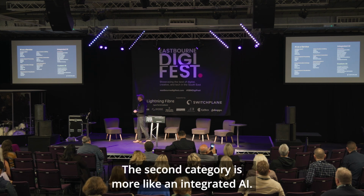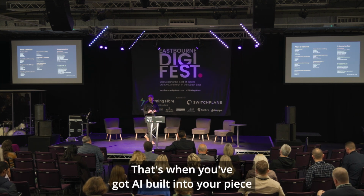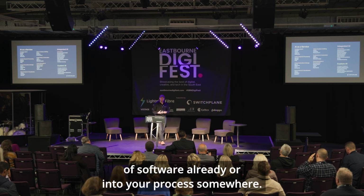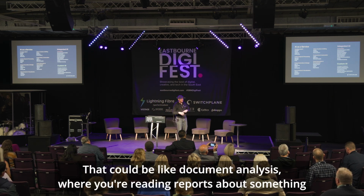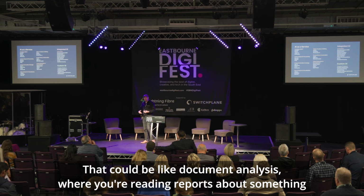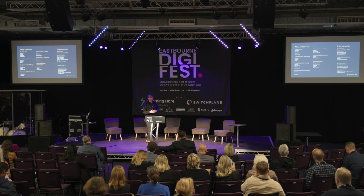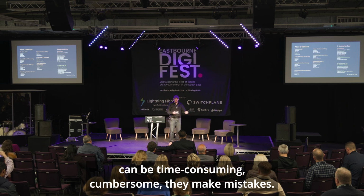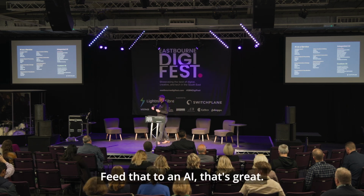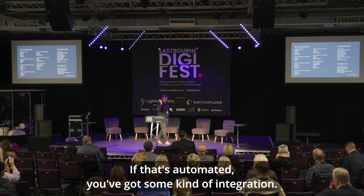The second kind of category is more like an integrated AI. So that's when you've got AI built into your piece of software already or into your process somewhere. Okay? So that could be like document analysis, where you're reading reports about something and you've got to produce some kind of output. If a human was to sit there all day reading reports, it can be time-consuming, cumbersome, they make mistakes. Feed that to an AI, that's great. And if that's automated, you've got some kind of integration.